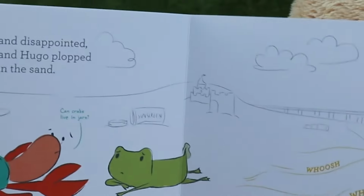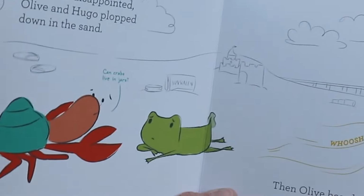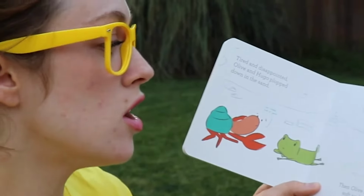Tired and disappointed, Olive and Hugo plopped down in the sand. Oh, can crabs live in jars? Yes. That's funny. No. Then Olive heard a sound, a soft and soothing sound.